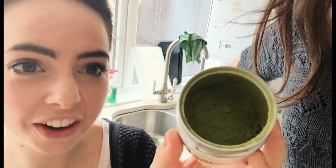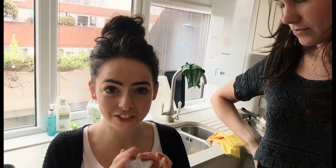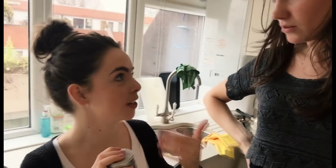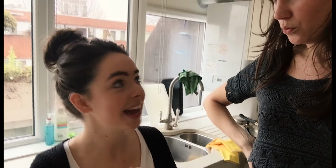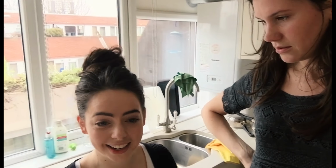So this one looks very different to your other teas, you might notice. It looks more like a powder, and that's because it is. So matcha, what they do is they take a particular green tea leaf that they shade grow, so it overproduces chlorophyll, and then they grind the leaf down into a powder. And so basically you dissolve this in water, or you can chuck it in smoothies, however you like it, and it's like an absolute antioxidant hit.